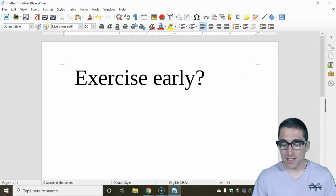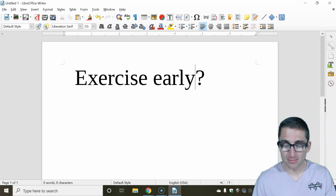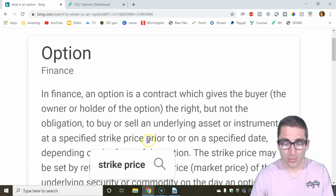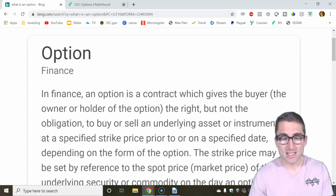And yes, you can exercise that contract at any given moment, even before expiration. So an option just gives you the right to buy or sell the underlying at the strike price, on the exact date. You could do it prior to or on the specified date.